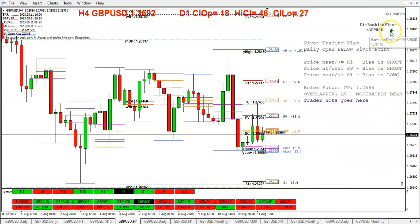Pivot. Bambino flex indicator said go long. Bias at the pivot is short, and you can see right here both times it crossed above and crossed below.